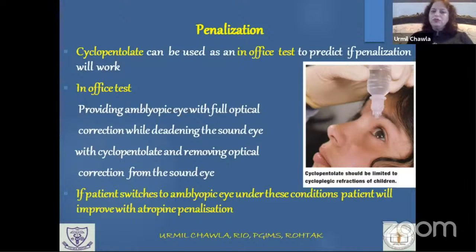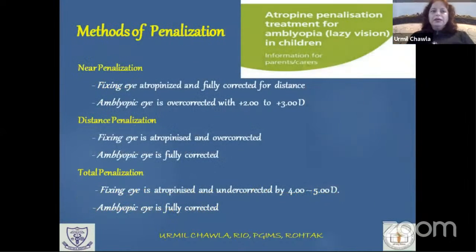If the patient switches to the amblyopic eye under these conditions, the patient will definitely improve with atropine penalization, and we can go ahead with it. It can be done as near penalization, where the fixing eye is atropinized and fully corrected for distance, while the amblyopic eye is overcorrected with +2 or +3 diopter.